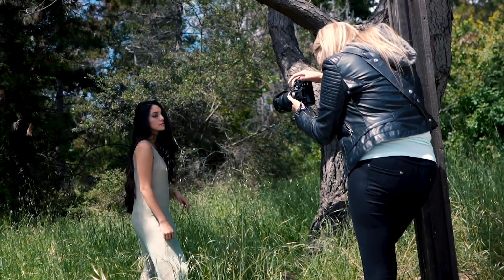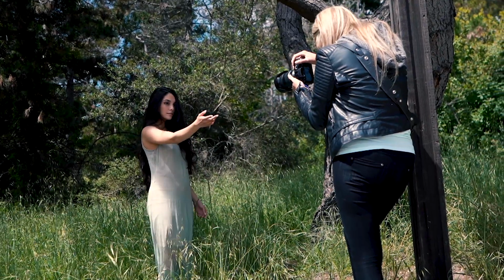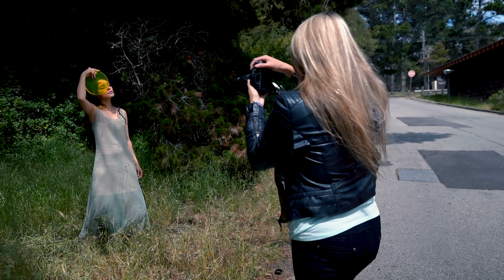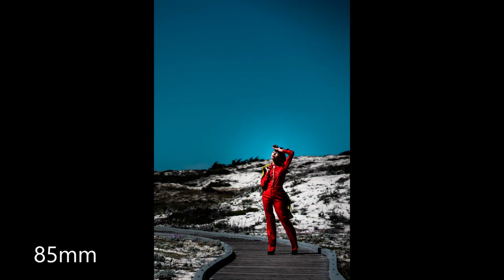I always like to stand reasonably close to my models, as you can obviously see here, just so I can communicate with her, so I can tell her what I want to do, how to pose, and how to move without shouting at her, which I typically have to do with an 85mm if I'm trying to get a full body shot.